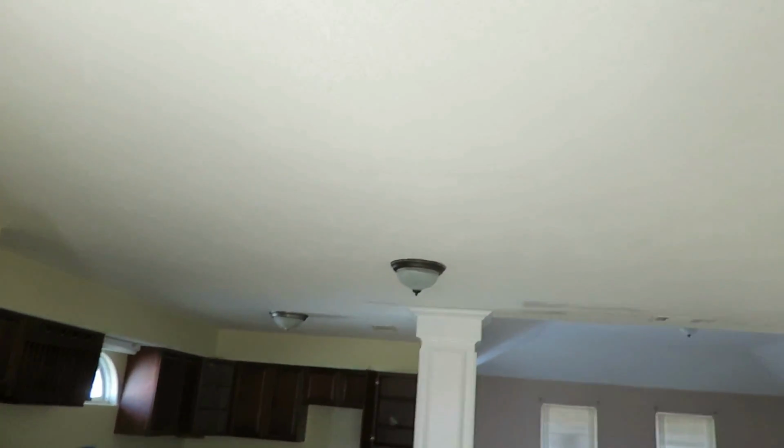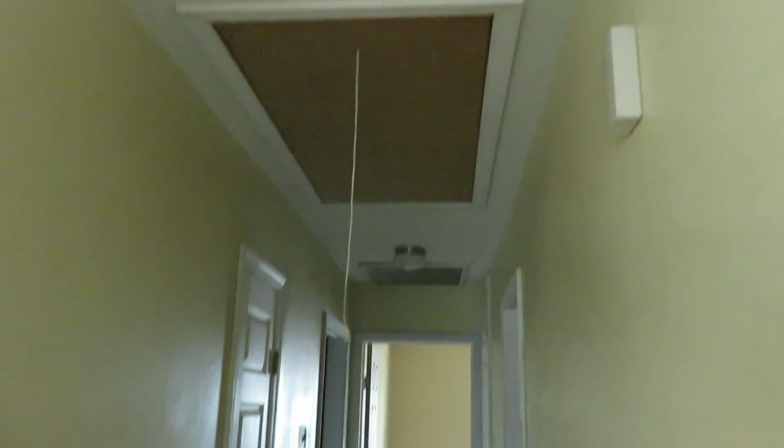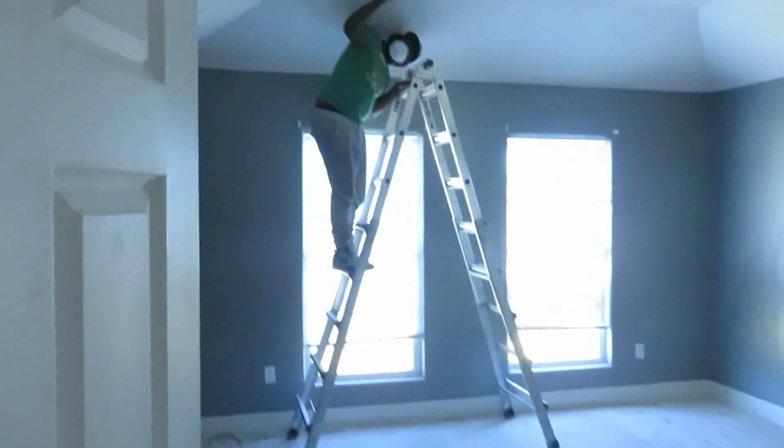All right, y'all. Today is Tuesday, February 16th. So far, this is what we have done. As you can see, before they had popcorn ceilings, all the popcorn. It is on the floor. It looks like it snowed up in here, but it looks better. Now it looks a lot bigger than what it did before. Although it looks like it snowed up in here, it still looks better.